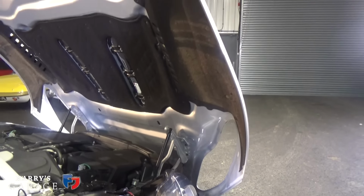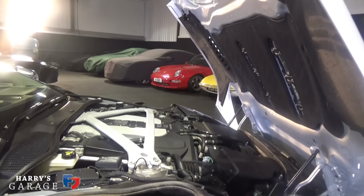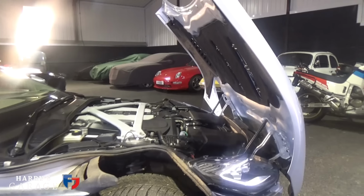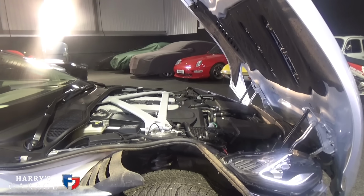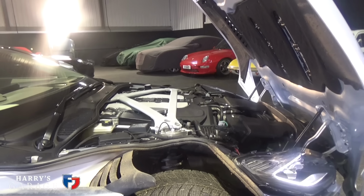There we go. Beautifully front hinged bonnet, one piece. You can see how far back they've managed to place the engine. This car is about, I think it's 65mm longer wheelbase than the DB9. That's just to allow the engine to move slightly back and give a bit of interior space.